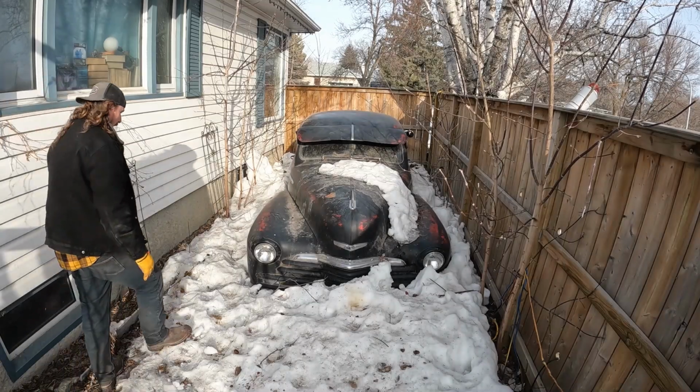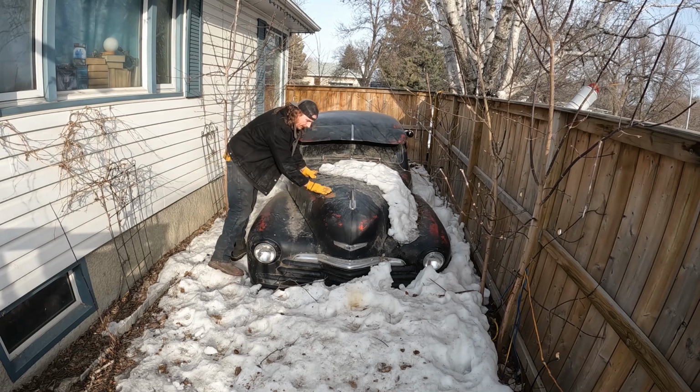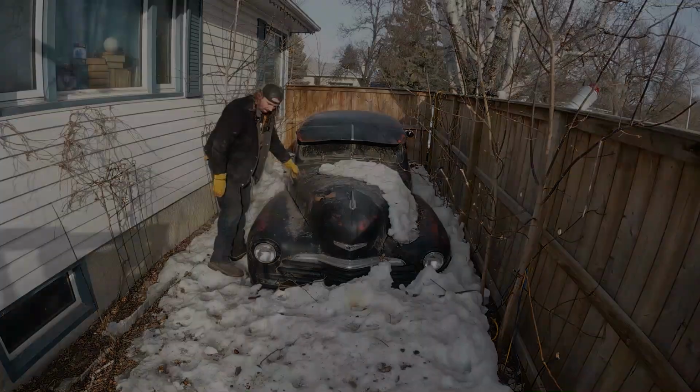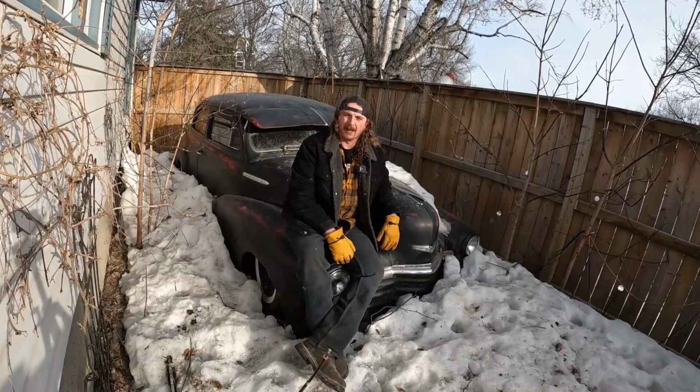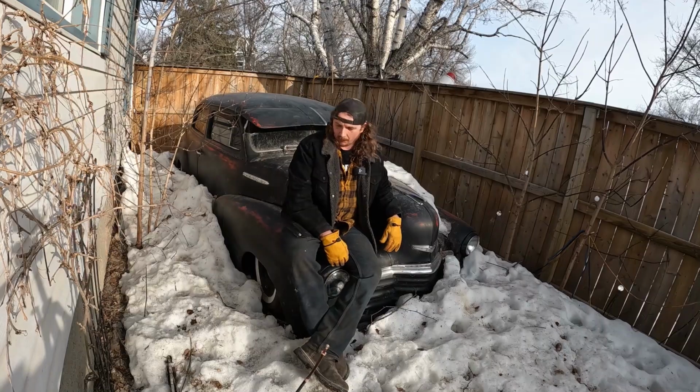Oh, this poor car. Man. This is why I can't have nice things. Well, it's spring in Canada, such as that is. And a lot of people are asking about this car.